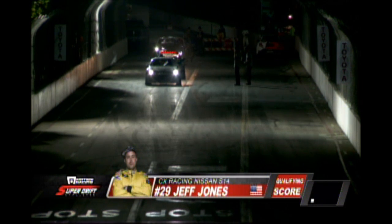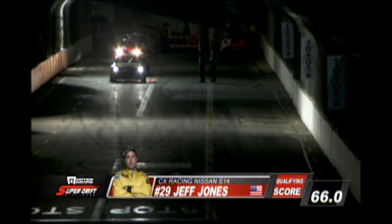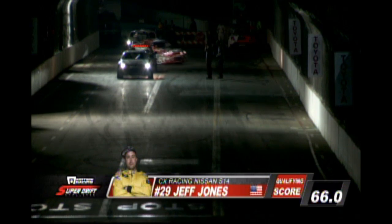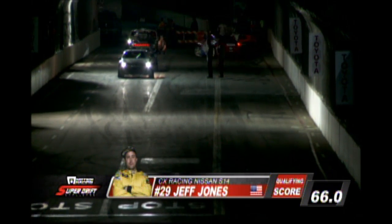From right here in Southern California. Sitting on a 75.6 for his first run. Sitting currently in 5th. As we wait, we take the better score of the two. Now I asked who drifted out there, and you guys raise your hands. Remember, keep it off the streets and keep it on the track. We have, fortunately, here in Southern California and all across the country, plenty of sanctioning bodies for you to compete in, from Pro-Am to Pro. Here we go, Jeff Jones' score. A 66 for Jeff Jones.